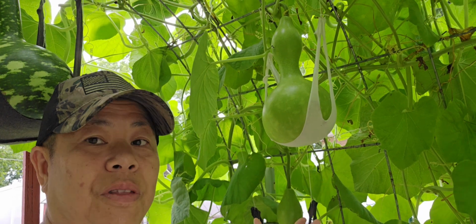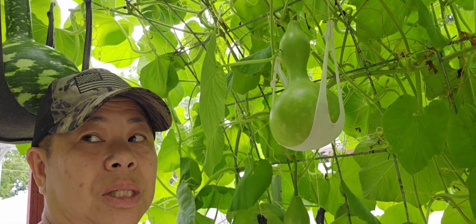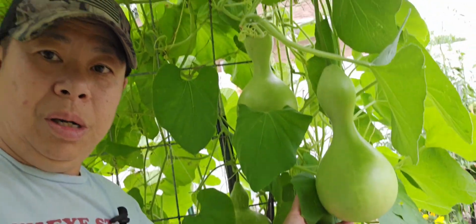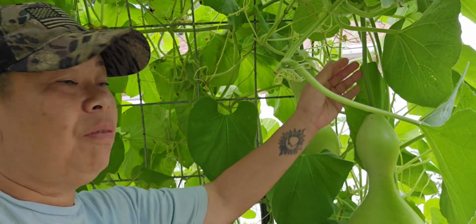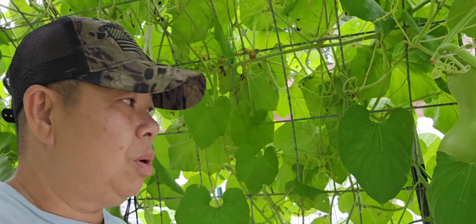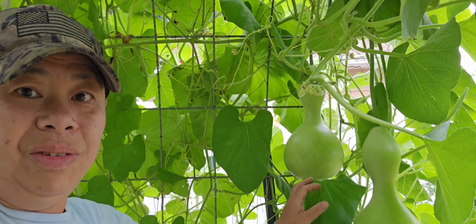I went ahead and gave them bras too, even though they don't get as big as those other variegated swan gourds. But look at this one. It's getting pretty big, and I've never seen one with such a long stem. So I'm going to get a bra on that one so we don't lose it either. And that one behind it right there is even bigger.